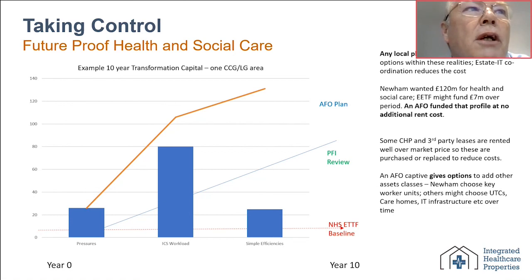And some of that is in definite relation to existing PFIs. Those will come back into the NHS at some stage, hopefully, and that will reduce some of the costs which are out there. Those sorts of combined events allow you to start doing some things now.